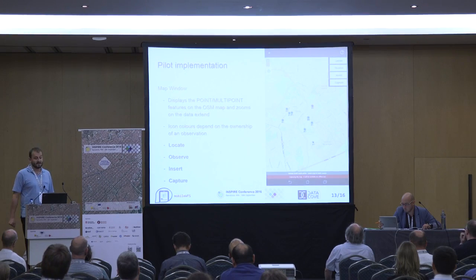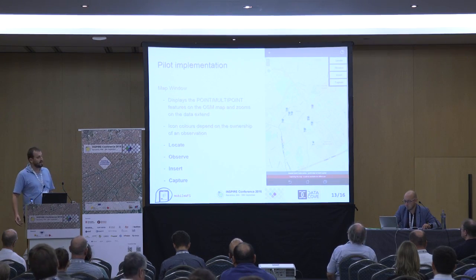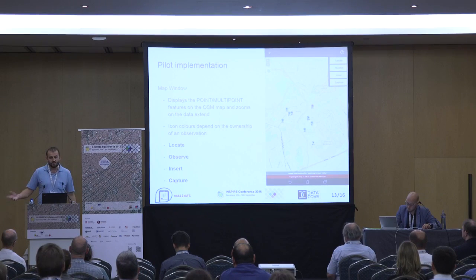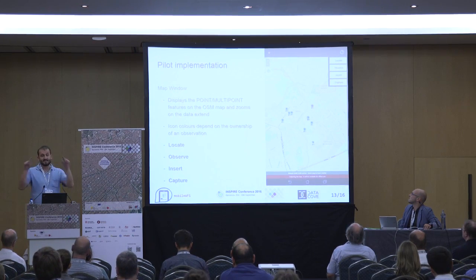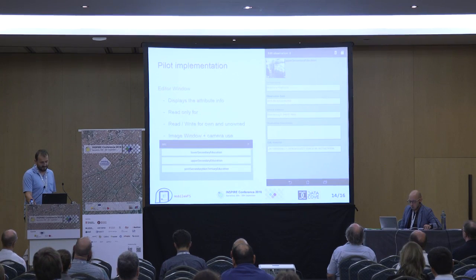The last function is capture. One of the main goals of our app was offline editing, because we don't always have an internet connection in the field, so it's good to work with offline data. This capture just stores the tiles of the background map, which is OpenStreetMap, on your local device for the extent, of course, not for the whole globe.